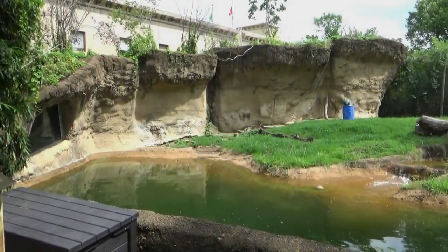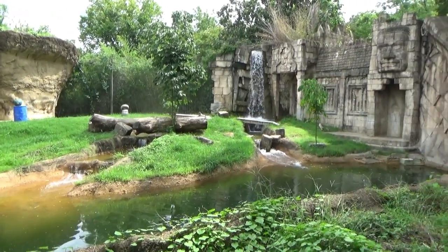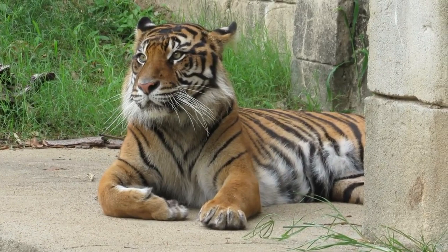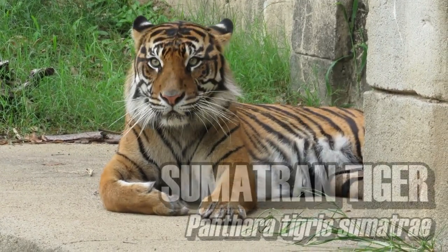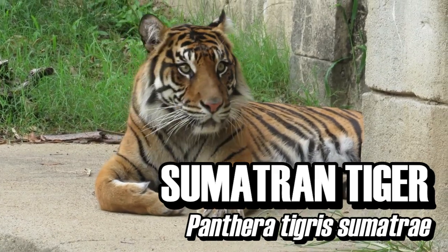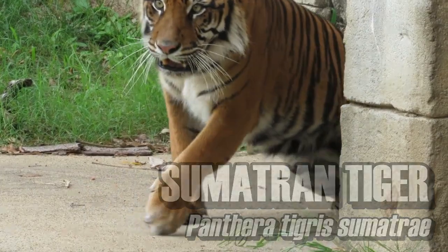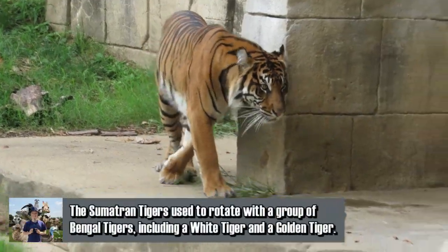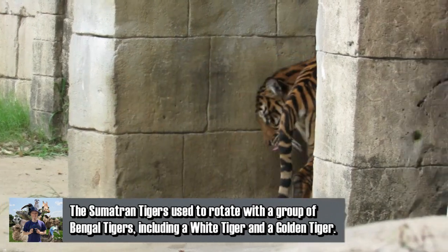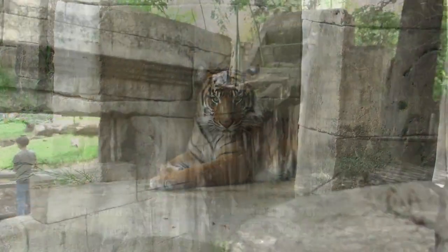Across from these 2 habitats is a more complete view of the exhibit we saw earlier through the window. This, of course, is the realm of the Sumatran Tiger. Another critically endangered species, there's less than 250 Sumatran tigers left in the wild. This is Dari, a 7-year-old female who came from the Phoenix Zoo to be paired with a young male named Gusti, as part of the Sumatran Tiger Species Survival Plan.